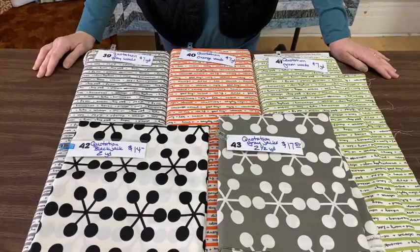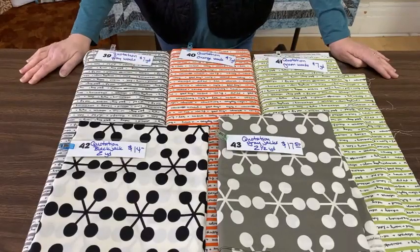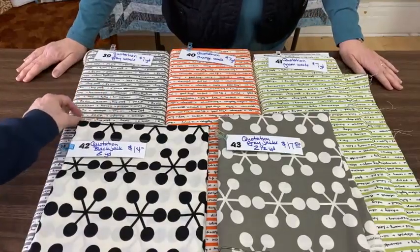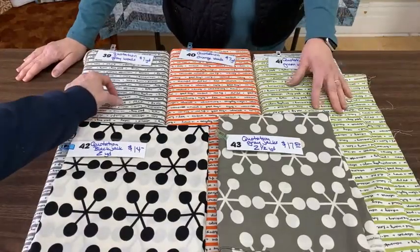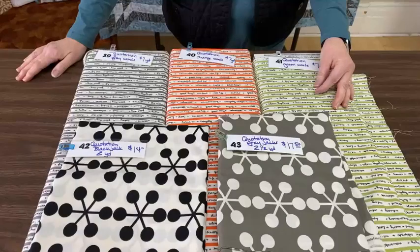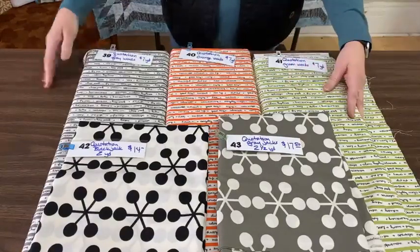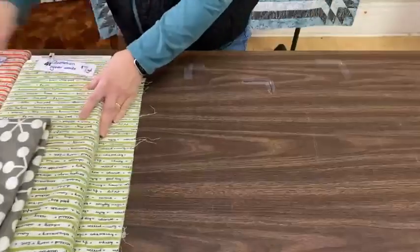They're just good stripes to use in piecing. Or even if you want to use it as binding and do it on the bias, you wouldn't even see the words. It'd look more like a stripe. So that would be cute. I hadn't thought about that for bias binding. Yeah, those are really nice. Prices are fantastic on those.